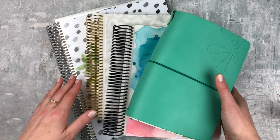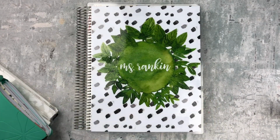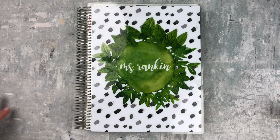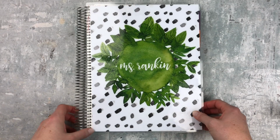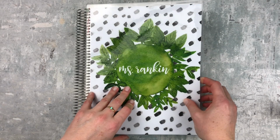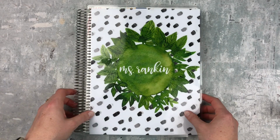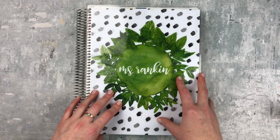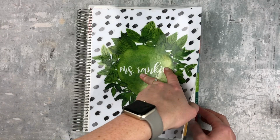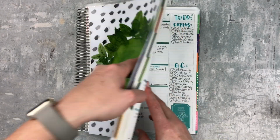Let's start with the big one. Okay, so this is my teacher planner. All of these planners are Erin Condren. It just kind of worked out that way. I didn't really plan that, but whatever. All right, so this cover is from Stylish Planners and it is really pretty. I've had it on pretty much the entire year, but this planner is specifically for work. This is for teaching and everything I need to do at school. It is utilitarian. It is not fancy. I do have some stickers in here, but it is nothing all that crazy.